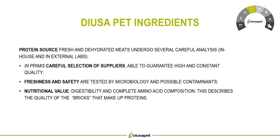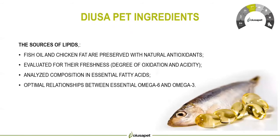If not, if maybe I see more hydroxyproline, a specific amino acid that is contained in the collagen, I may think that some byproduct has been used, some part of the animal with not so high digestibility, the collagen, exactly. And like this, many other indications can tell us what is the reality of the meat that you have in front of you. Same story for the fats.